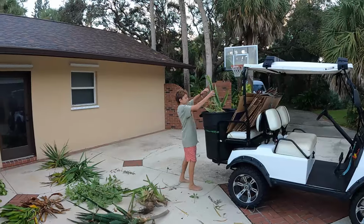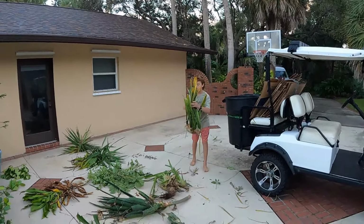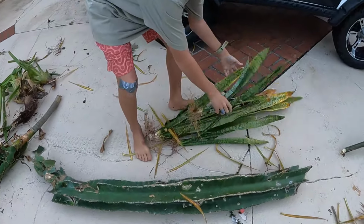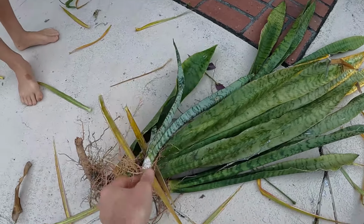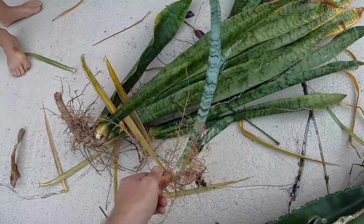Okay, last but not least, we've got another office plant, snake plant. Yes, it is another office plant. And this one has roots. They look like carrots. You're right. And this is a Dracaena. I believe you can plant this one without roots. I think you could. You don't need the roots, but if you have the roots, that is better.